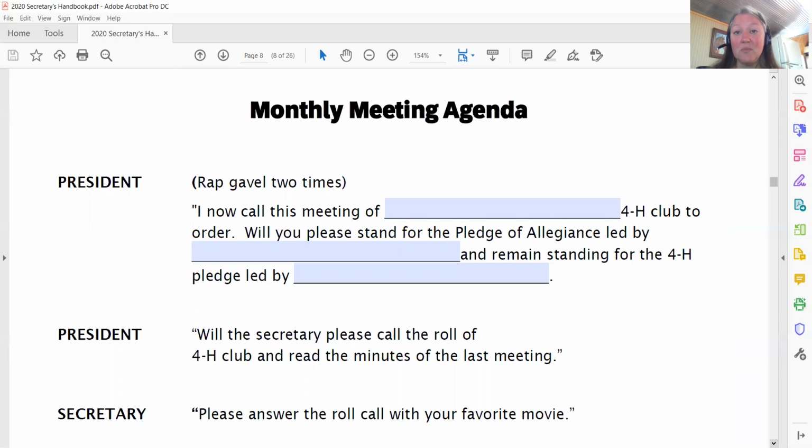When it is your turn to speak, I normally ask the vice president to stand up. It may prove difficult for you to do that because you're going to be taking roll. So you can stay seated. When it's your turn to speak, make sure you use a nice loud voice. We want everybody in the room to be able to hear you. So if you're a quiet speaker, you may need to practice that, all right? With your loud voice, not your yelling voice, just your loud voice. So the president is going to rap their gavel 2 times.